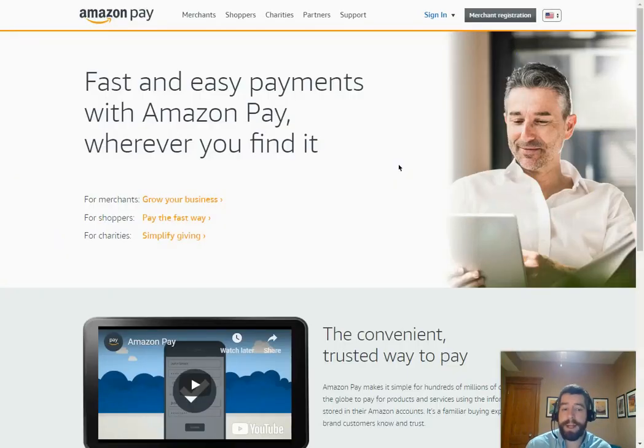And next up is going to be Amazon Pay. Similar to Google Pay, it's a great way for customers to store their online payment options. But in terms of letting people check out of your online store, Amazon Payments is at the top of your list. You should definitely consider this. It expedites the entire process, similar to something like PayPal.